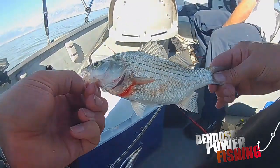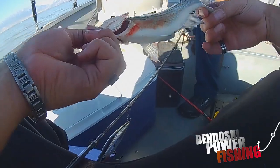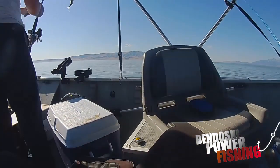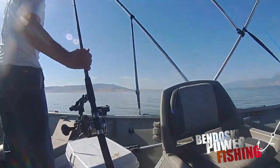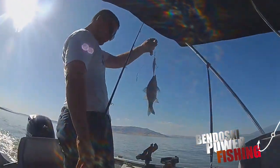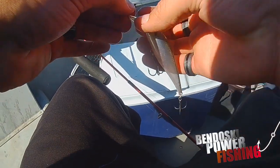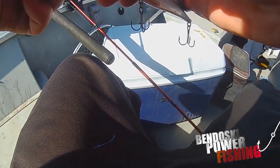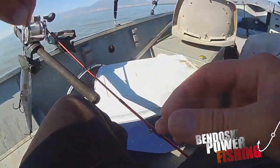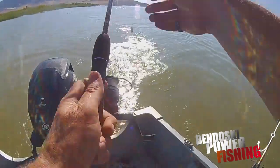Okay, well that's even a little bit smaller, this one. But the way that these things are getting hooked, you couldn't throw them back anyways, they're dead. A little white bass. Yeah, hooked in the mouth. The first one. Oh, that's interesting. Yep, another white bass. There we go. And I'm just going to toss this little guy right out back.